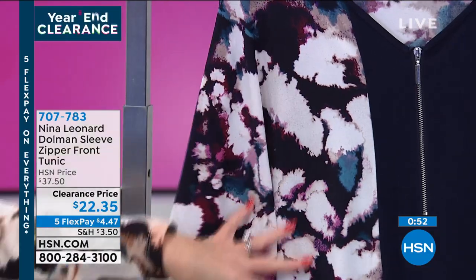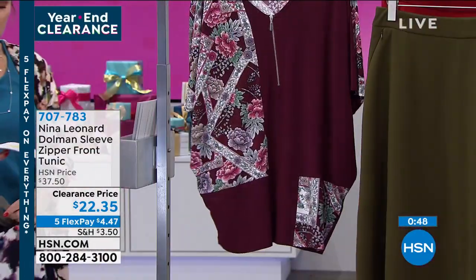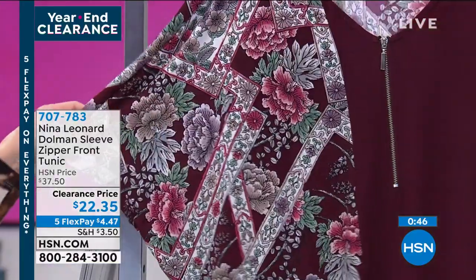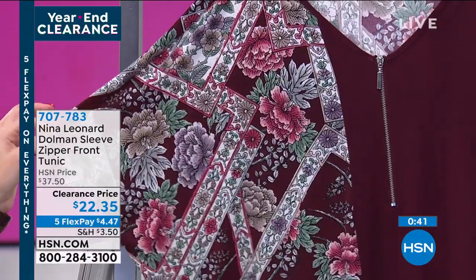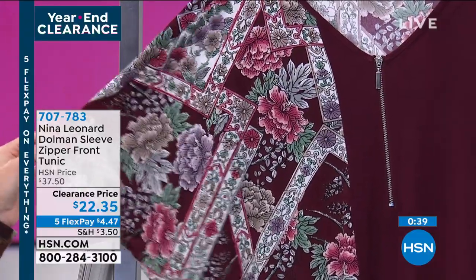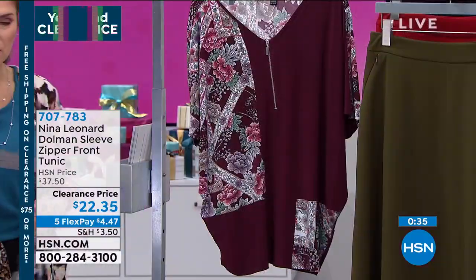The navy also has this kind of artsy floral. It almost looks slightly abstract. And then this one is going to be the deep wine, which has this beautiful geometric like lines and flowers. And you've got this kind of scroll work. And I have 150 left in this. Extra small through 3X. Real quick, Kate, we have like 30 seconds.